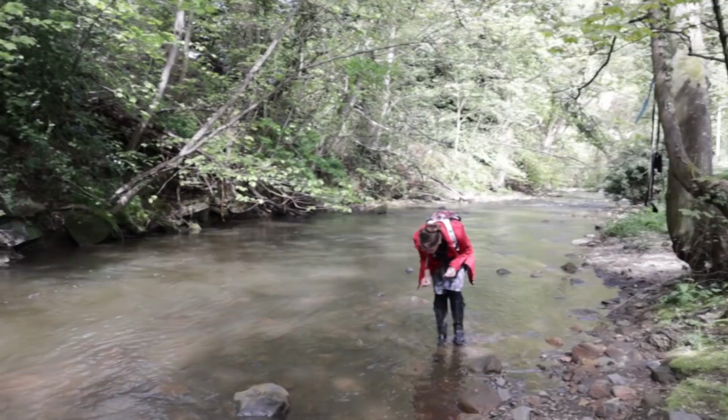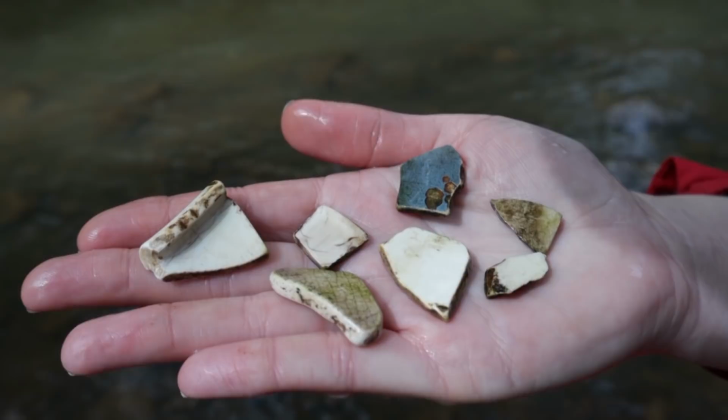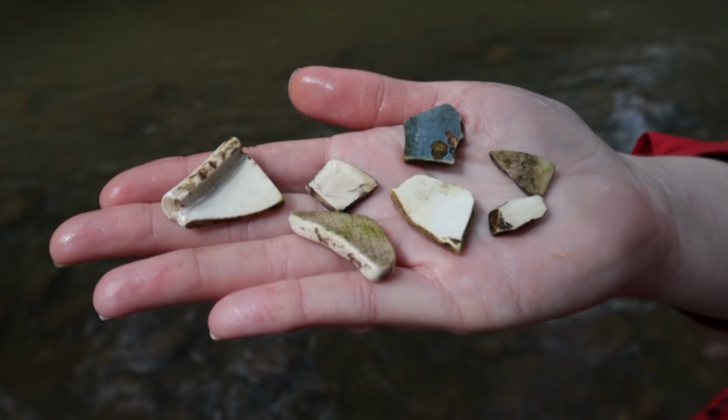So how are you doing? You finding anything? Couple of pieces of pottery. Watch your step, eh? Yeah, it's tricky here. I'll show you what I've found so far. It's mainly plain pottery. Yeah, and it's all very grubby from the river as well, isn't it? Yeah, it certainly is. That one you can see is blue, but everything else seems to be plain. But we've just arrived, so we'll have another quick look around and see what else we can find.